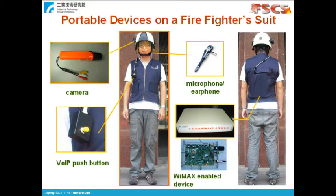A portable WiMAX-enabled device, which can be placed in the back pocket of the fire suit, is designed to work with a few other little devices. On the helmet, there is a camera and a microphone speaker pair. A push-to-talk button is placed on the fire suit. A temperature sensor and a CO2 sensor can also be attached. These little devices are all connected to the WiMAX-enabled device.